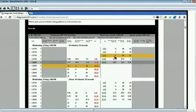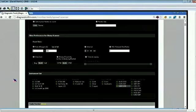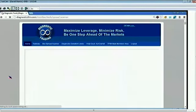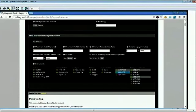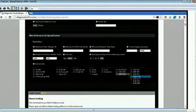And so that would be a possibility for you. But that's not a straddle. That's a strangle. To do a straddle, you're going to go over to the spread scanner, and you'll choose your instrument, such as the pound dollar. Okay, so we'll turn all the other ones off here.